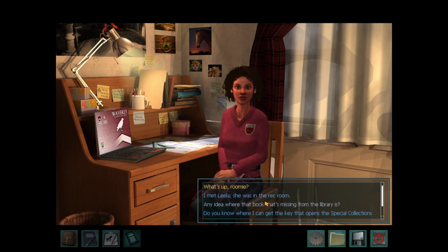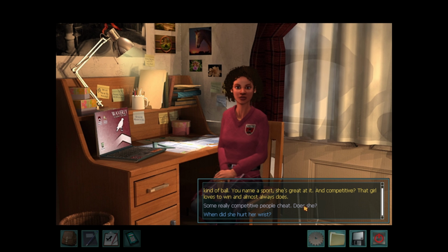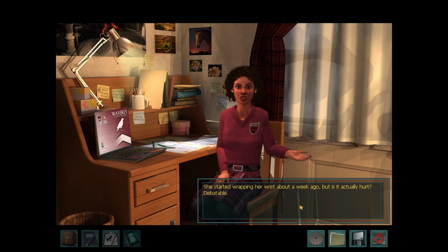What's up, Rumi? I met Leela. She was in the rec room. She's usually in the gym, either bouncing, kicking, hitting, or throwing some kind of ball. You name a sport, she's great at it. And competitive? That girl loves to win, and almost always does. Some really competitive people cheat. Does she? Probably. I mean, I can't prove it, but come on, a jock up for valedictorian?